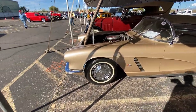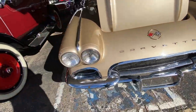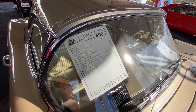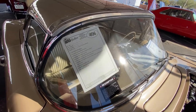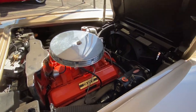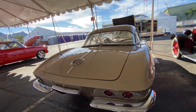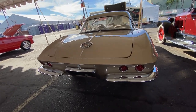What is this? At least a '58 with the quad headlights. They call it Sahara Beige. It's a '62, so it's the last year for the C1. It's a 4-speed, 327. Multiple first place awards. I can see why. Yeah, that's definitely correct. The painted valve covers. Yeah, that's pretty sharp, the 4-speed. So you'll see the rear end was then adopted by the C3, '63.